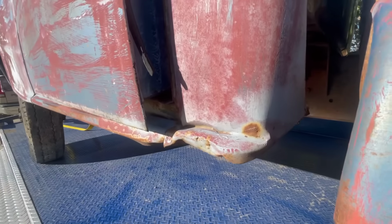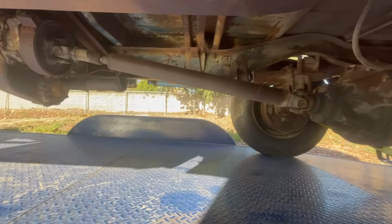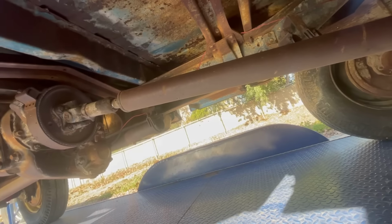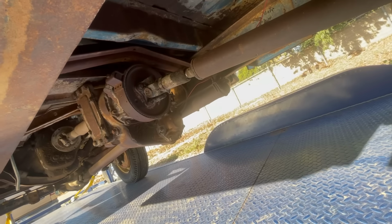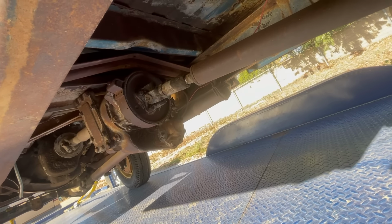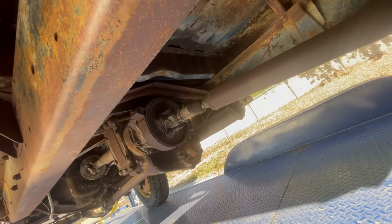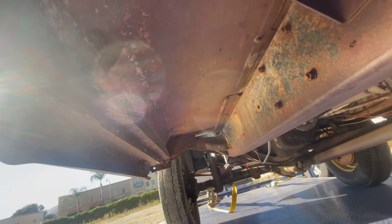But look at these cab corners. Remarkable, man. There's just no rust. Even here, this thing is just so cherry. Oh yeah, I was wondering about the exhaust, but if you look, it's got the invisible muffler. See the end of it there. I love the transfer case e-brake. It's all operational. Even though it was kind of used hard, it was not used very much. Look at that floor pan. This thing's mint.